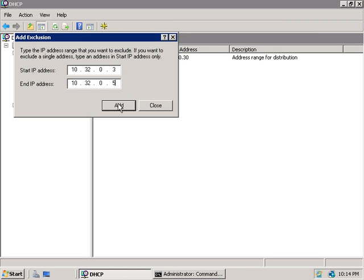So excluding IP addresses is best when you have servers like DNS servers and domain controllers that should have static IP addresses. The point of this exercise is to ensure that access to your services in your network isn't interrupted due to someone else taking the IP address of, say, your database server due to a conflict and preventing your staff from accessing the database, and a well-thought-out DHCP server configuration will prevent this from happening.